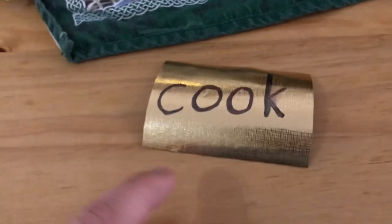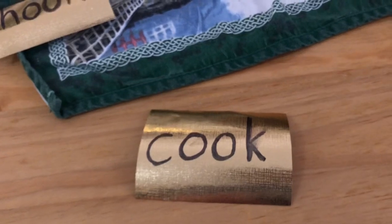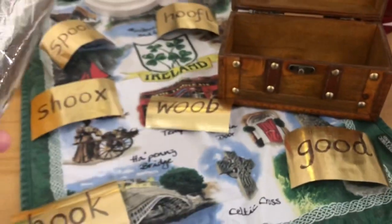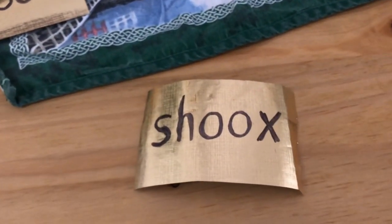Arr, where shall we go? What can we see? I see something glimmering. Where is it? Where's the word? There we go, we've got one. Let's get it. Let's have a look. Remember? Sound it out. My turn. Cook. Like cook food. Arr, we've got our first word for the treasure chest. Ding, ding, ding, ding. Ha, ha, ha. Let's look for another one. Arr. There we go. There's another word. Let's get it. Oh, remember? Your turn. My turn.